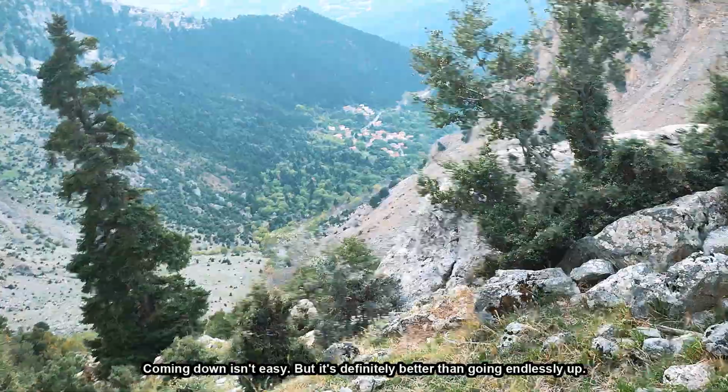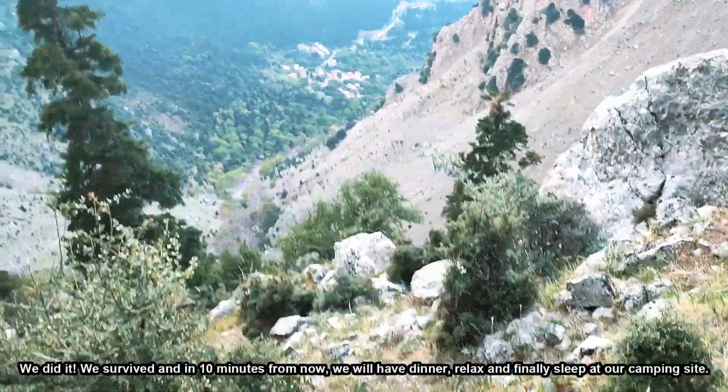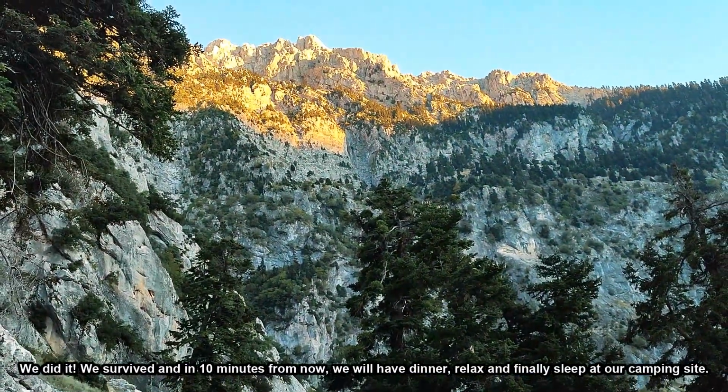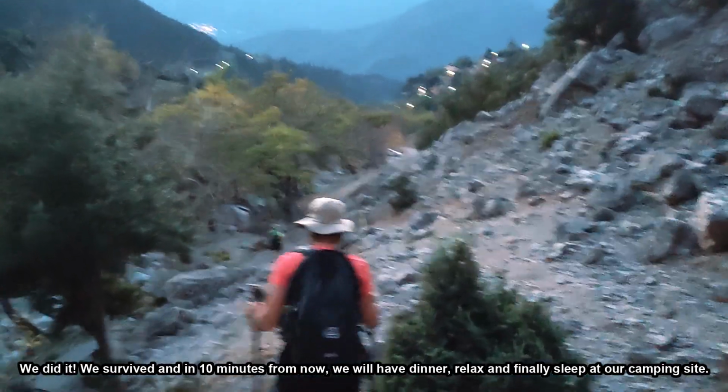Coming down isn't easy, but it's definitely better than going endlessly up. We did it, we survived, and in 10 minutes from now, we will have dinner, relax, and finally sleep at our camping site. Well, see ya!